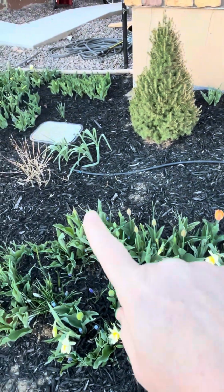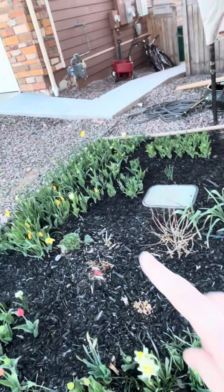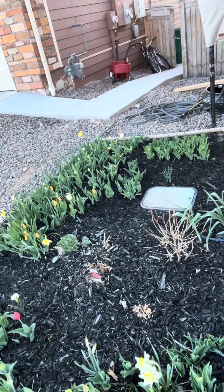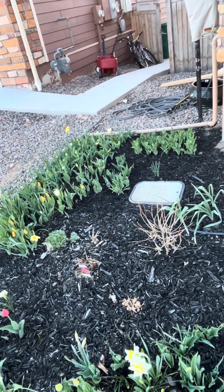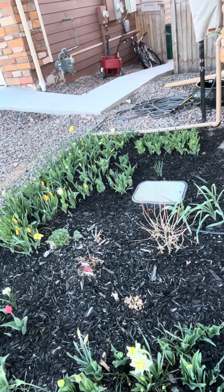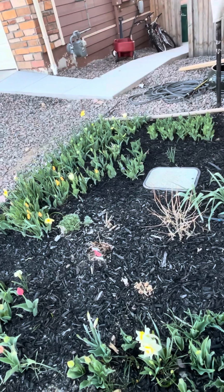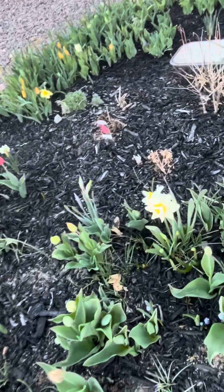Got some more alliums back there in the very back over here. For the most part, these are tulips and various other bulbs that I had in pots that I just pulled out at the end of last year and had dried out a bit. I had this back area, and so I just filled it with all leftover bulbs that were from pots or from areas that I had to dig up.